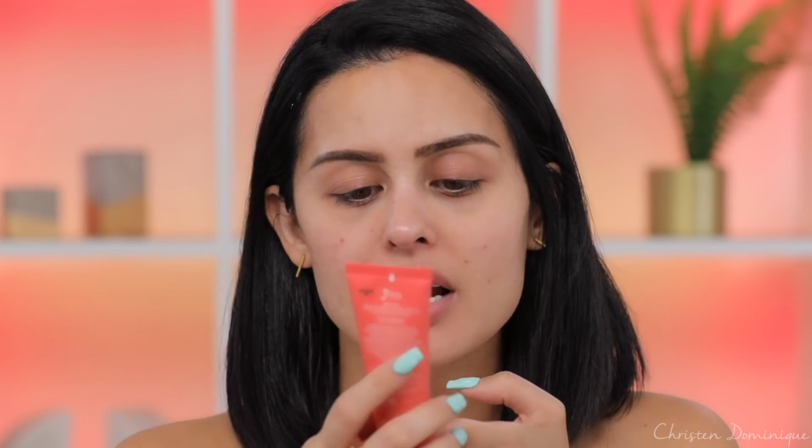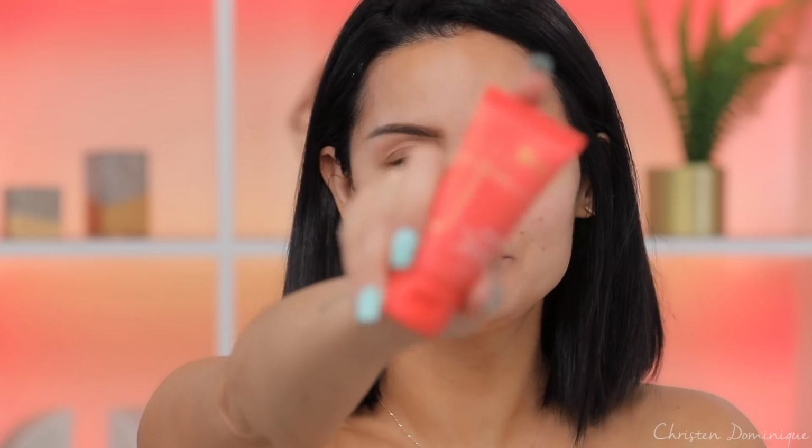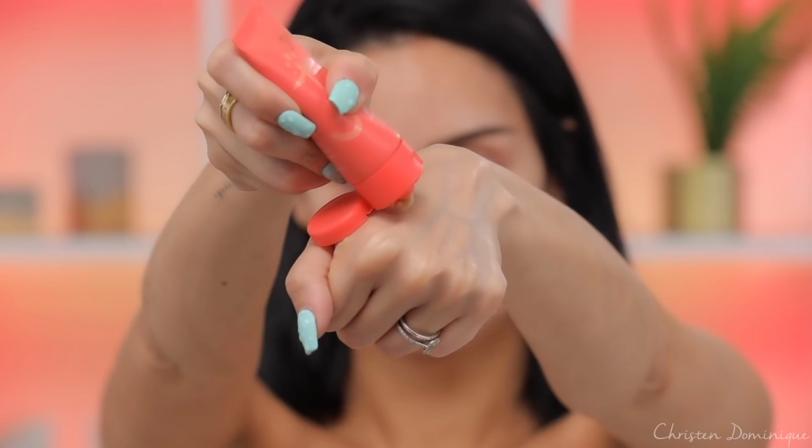So I'm gonna take the primer and just press it into my face. This is going to mattify my face and also bring some hydration. This I have never tried. This is Juvia's Place I Am Magic Velvety Matte Foundation. This is the shade Martinique. I've heard a lot of amazing things about this foundation, so I'm so excited to try it.